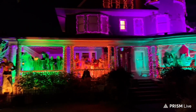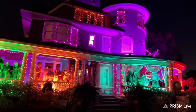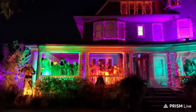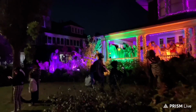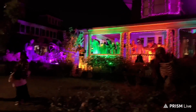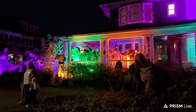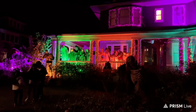If you guys want to know where this house takes place at, this is on 1306 Albee Marine Road, I believe. If you want to experience it in person, you can if you're in the New York City area. You just take the Q train to Beverly Road, get off and walk to Albany Road.